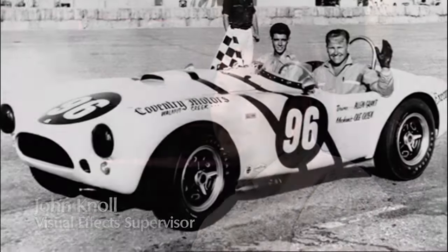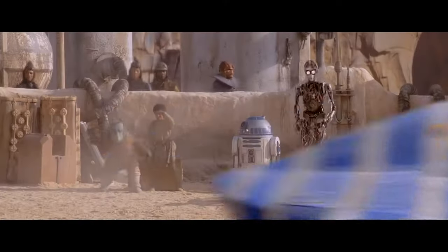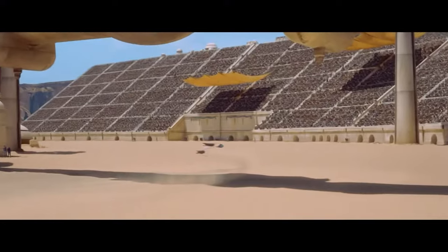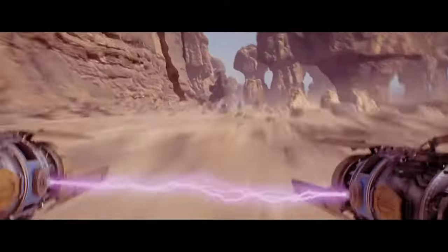I know that George has an interest in racing from when he was a little younger, that has come over into this picture, that we have this tremendous race scene. When I was young, cars were very important to me. Speed and racing became an extreme fascination for me from the age of about 13 on. In The Phantom Menace, I had the opportunity to create what I would call the ultimate race.